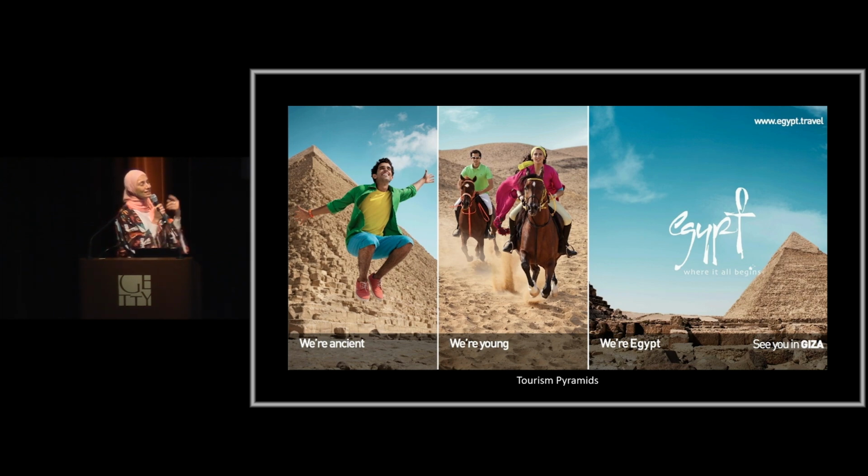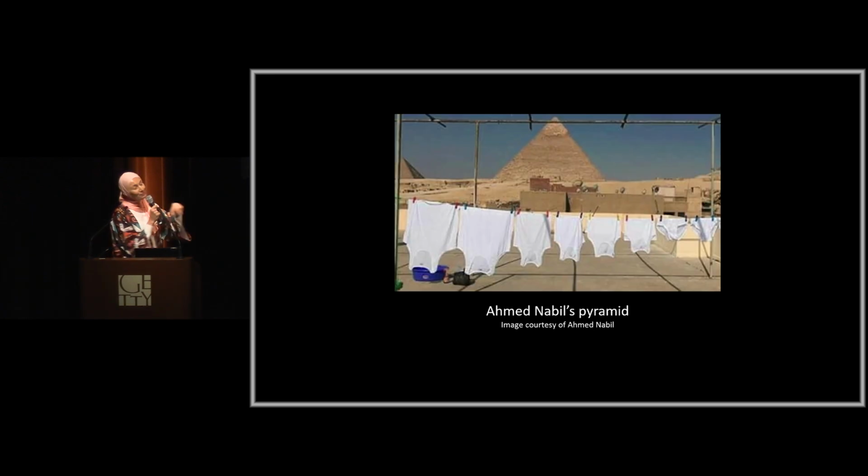But equally, for us, Giza is where the zoo is, because we call the area of the pyramids simply the pyramids area. We never refer to it as the Giza plateau. So that's equally problematic, because when you say see you in Giza, I would see you where the zoo is, not where the pyramids are. So it's quite confusing for us, but it does work for the tourism. But this is also a different way of seeing Egypt.